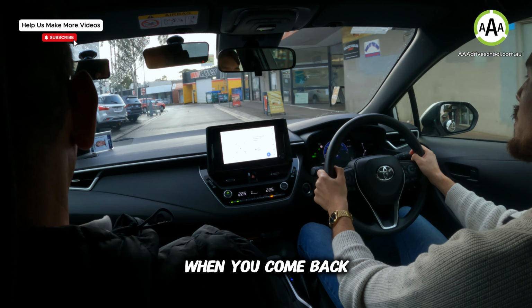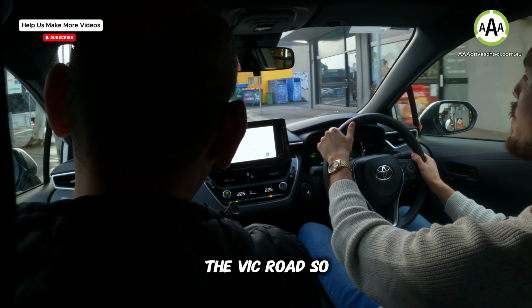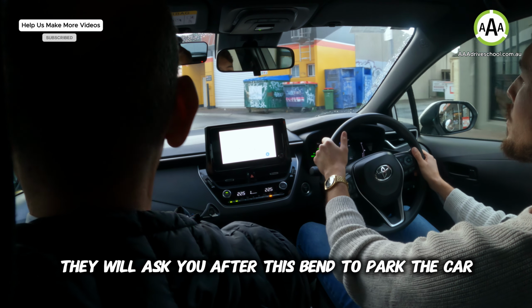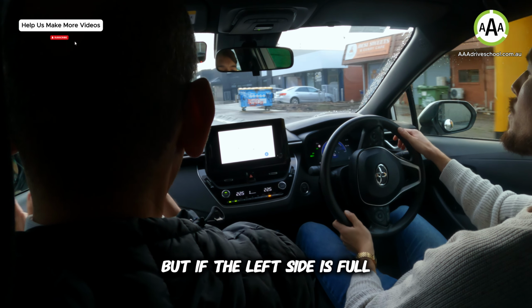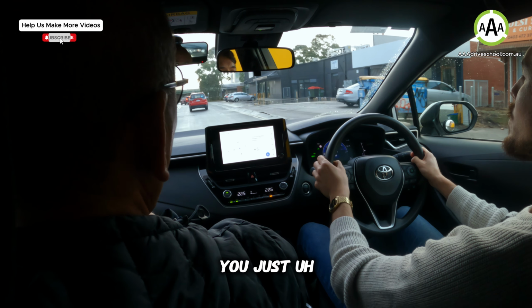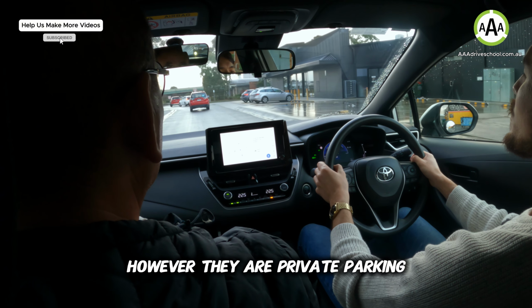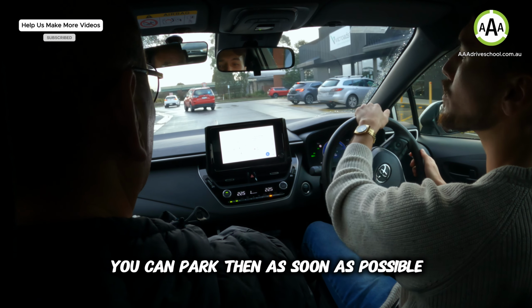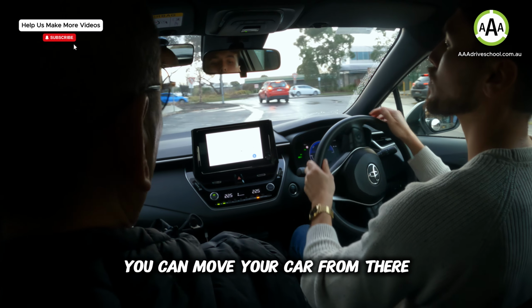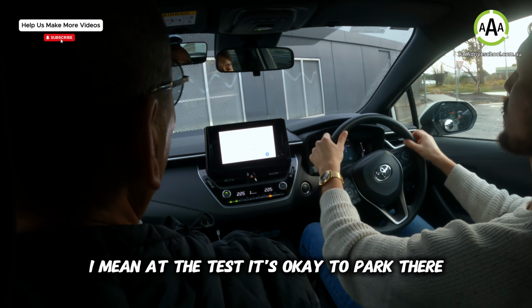When you come back towards the VicRoads, they will ask you after this bend to park the car somewhere safe on the left. But if the left side is full, you just park it somewhere in these parkings. However, they are private parking, but it's still okay for a very temporary time. As soon as possible you can move your car from there. At the test it's okay to park there.